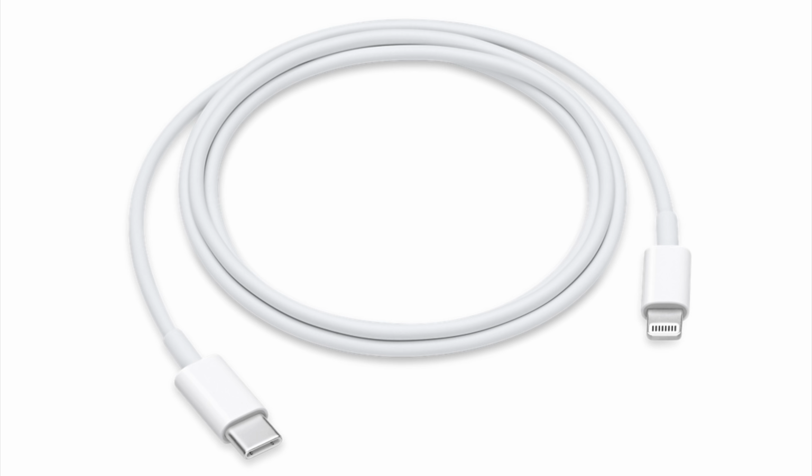The new ones are going to be a lot faster, and they are going to support USB-C because we've also heard that a USB-C to Lightning cable will be taking the place of a USB-A to Lightning cable. So a lot of things moving forward with USB-C with this generation, but of course we're hearing that the actual port on the phone, at least for 2018, is still going to be Lightning.